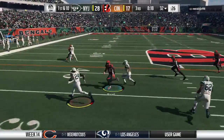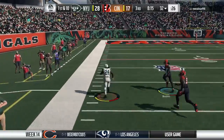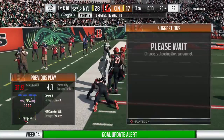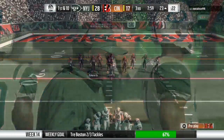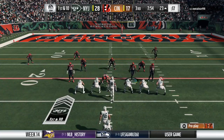They run the counter now on 1st down. Oh, he's got a little daylight. A huge play there for the Jets. 45 yards on the ground. So you've got the lead here in the second half. Obviously, you love big runs like that at any time. Here, you really like them.